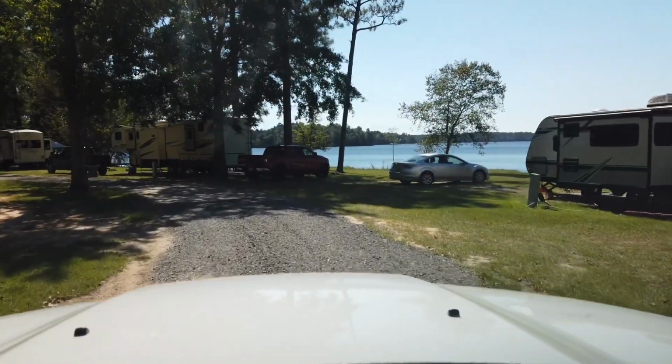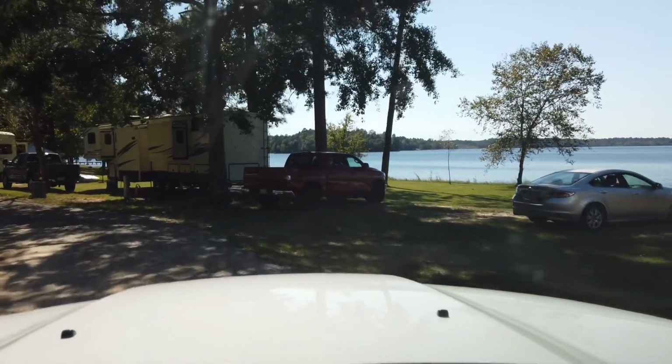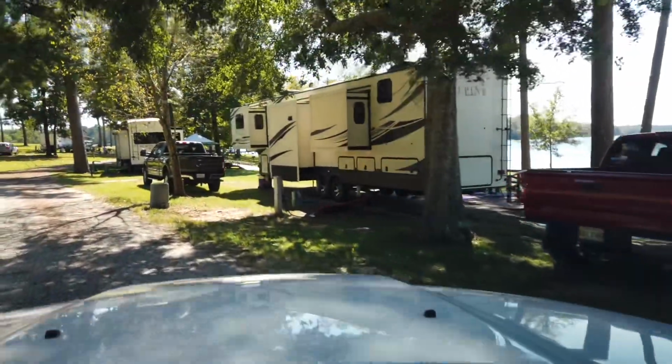I love it that people in campgrounds wave. It's so sweet. Everybody's in such a good mood, right? Yeah, why not? Look at this view though. That's amazing.